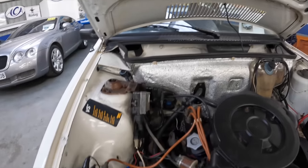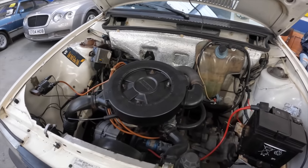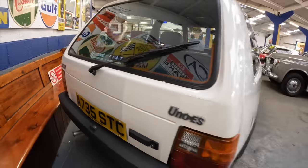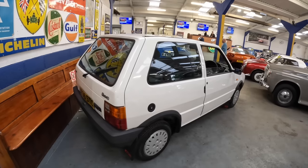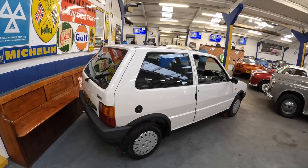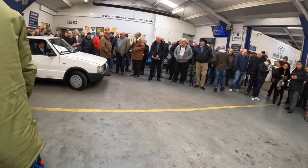I've just lifted the bonnet to reveal the diddy little engine. This is a 903cc engine, which produces 45 brake horsepower, and it was capable of 65.7 miles per gallon. The economic Uno ES has got 73,000 miles on the clocks, but it hasn't been MOT'd since 2007. It looks really tidy, but it's just not on the road. It doesn't have an MOT at the moment. And this weekend at Anglia Car Auctions, there is no reserve on the Uno ES. So let's find out what that goes for.